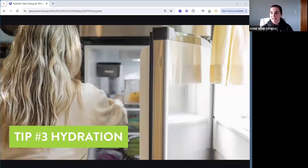Okay, tip number 3 is hydration. So again, we want you to drink plenty of fluids throughout the day, especially in the hours before and during exercise. So how much water should you consume before and during your workouts? Pre-exercise, we want you to focus on having at least 16 to 20 ounces of water 2 to 3 hours before the activity.